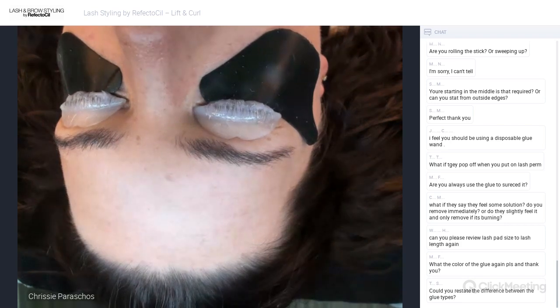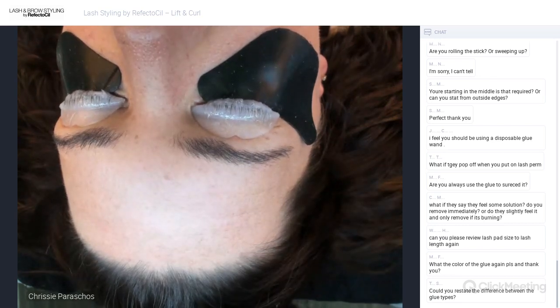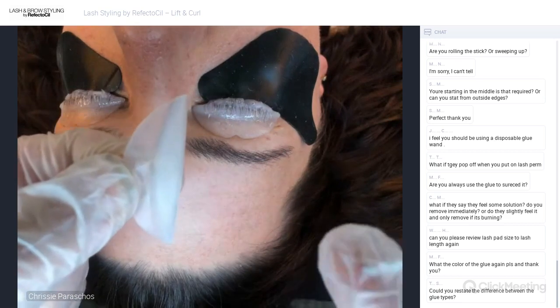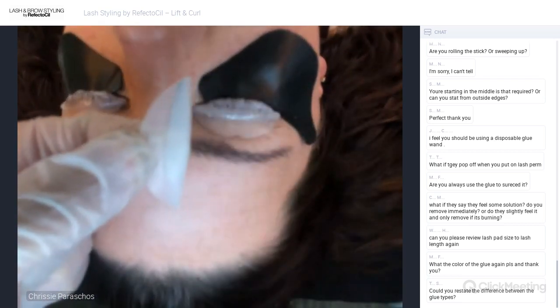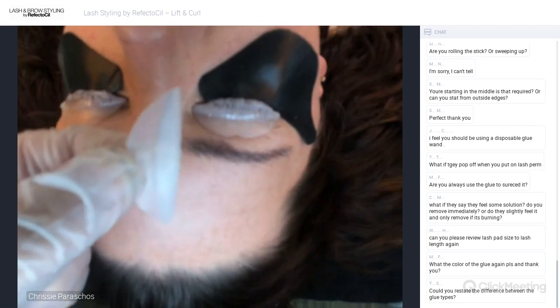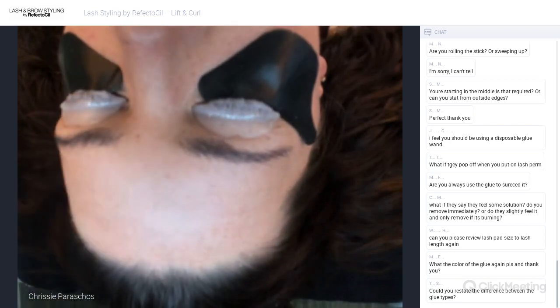Can you please review lash pad size to lash length again? Yes, so we have 3 different sizes: small, medium, large. I'll show you the medium on the screen. Hopefully it doesn't go blurry again. I think it's because of my gloves. Oh, there we go. So this bump here gets bigger with each size. So this is a medium. We use small, medium, large.